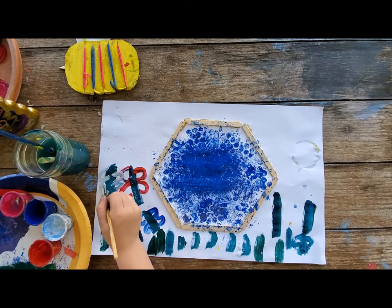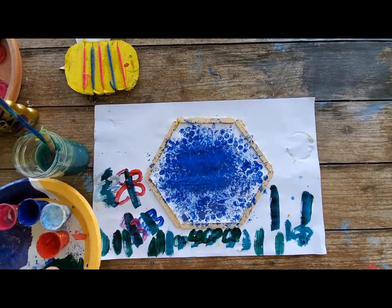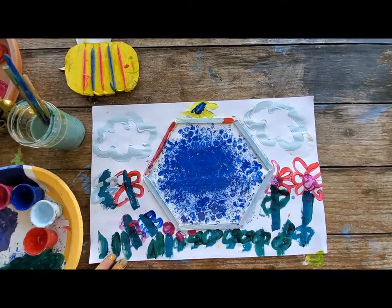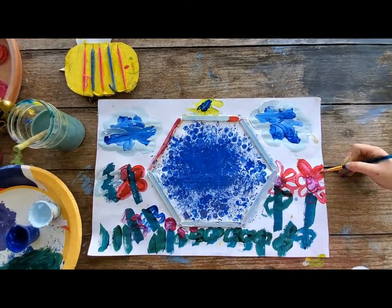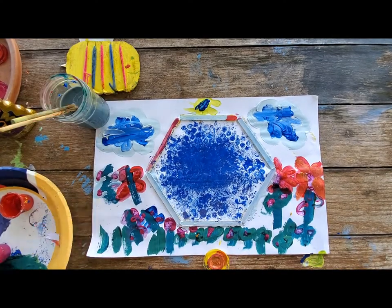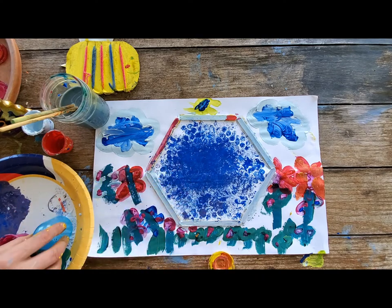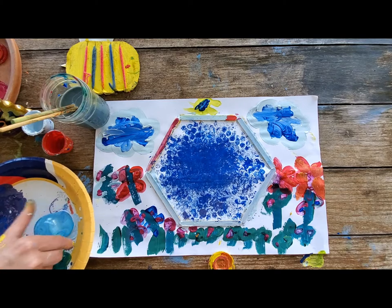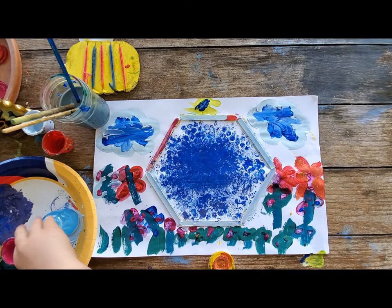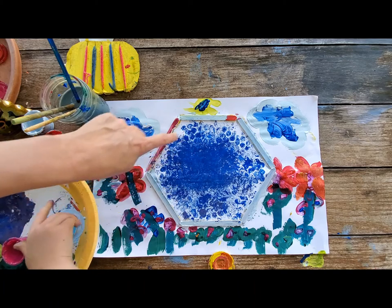That's looking nice. I've got a little bit of paint here. Over here I've got a dark color, and then I picked a lighter color. I'm going to give this to Danica. And I just found something. You can use a toilet paper tube, a lid. Inside her honeycomb, she could stamp some circles.